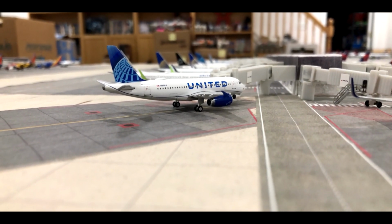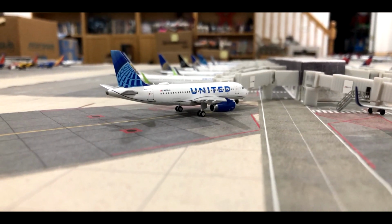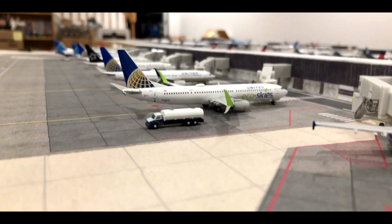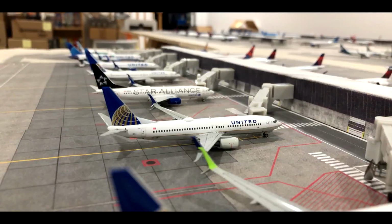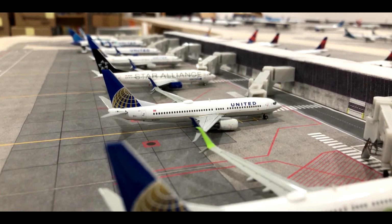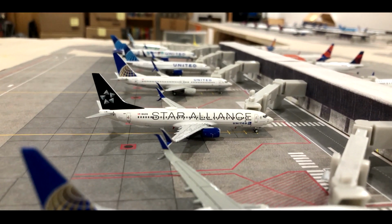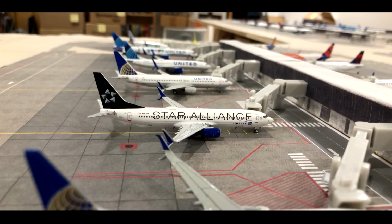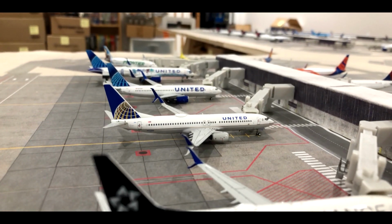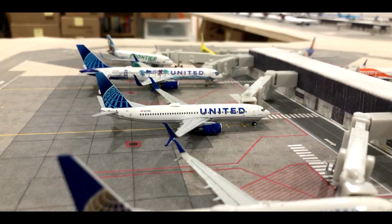The United Airbus A319 will be going to Flagstaff Pulliam International or Flagstaff Avigeeks Airport. The United Boeing 737-900ER is getting ready for a flight out to Seattle Tacoma. The United Boeing 737-800 in the old livery has just pulled in from Denver or Mile High Aviation's airport. The United 737-800 in the new Star Alliance livery will be going to Boston or Aviation with Connors Airport. The next United 737-800 will be going to Orlando.